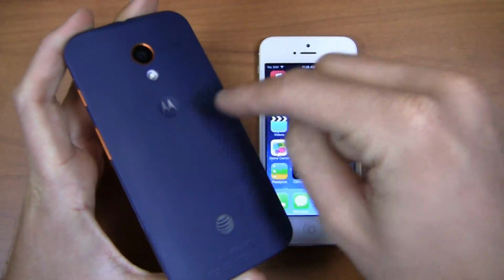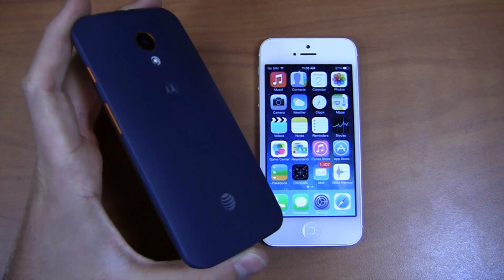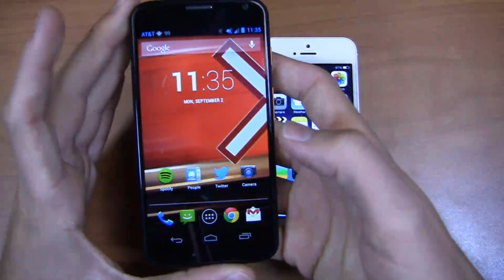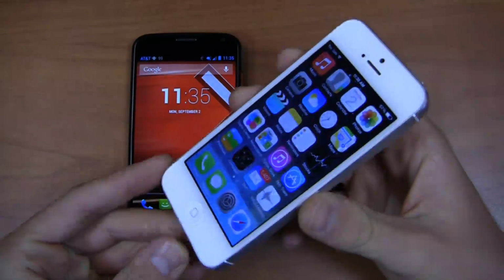You have the option of 16 or 32 gigabyte variants through the Moto Maker. This is a 16 gigabyte variant. We'll take a look at how much of that storage is available a little bit later. 2 gigabytes of RAM. And then you got a front-facing camera as well on Android 4.2.2. Then over here you have the Apple A6 CPU running in the Apple iPhone 5.